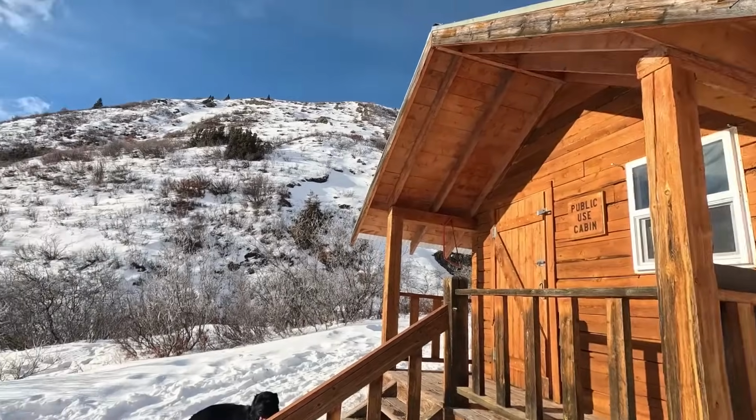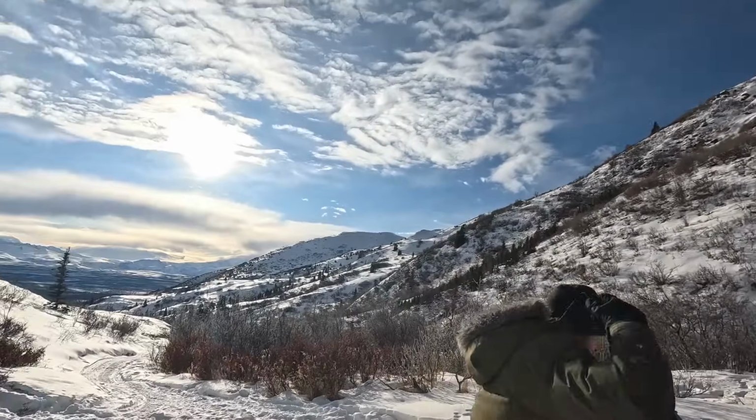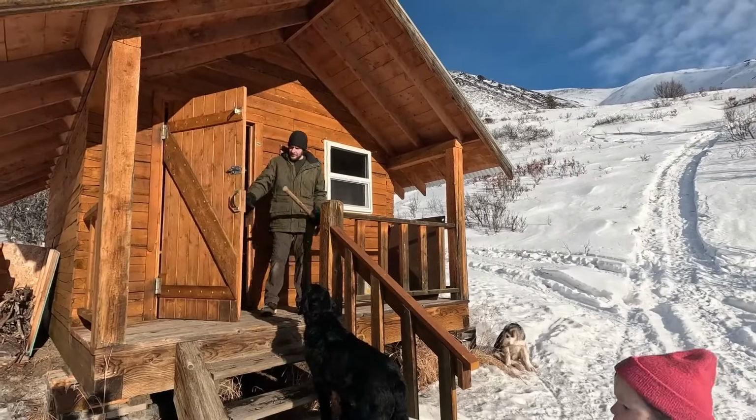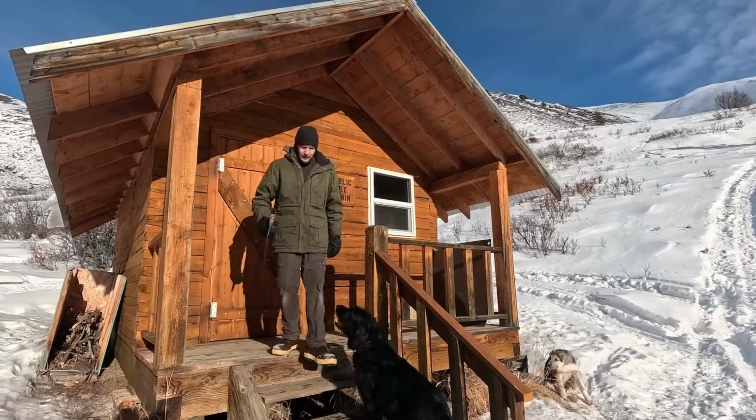You gonna help Dad get firewood? Yeah. Let's go. Mommy. Get really warm, and that's a nice wood stove. I like it better than ours.